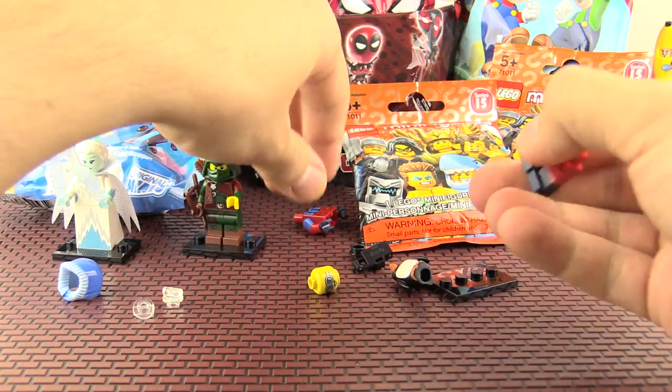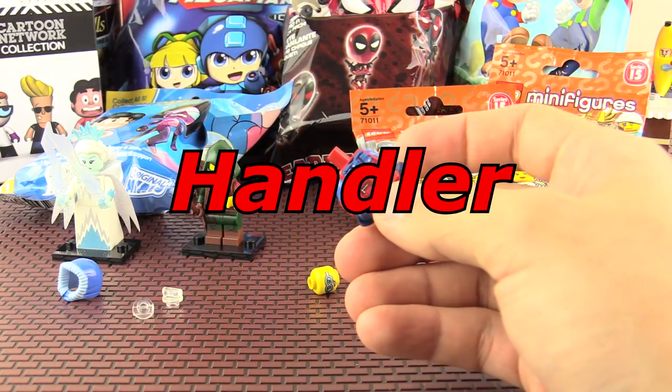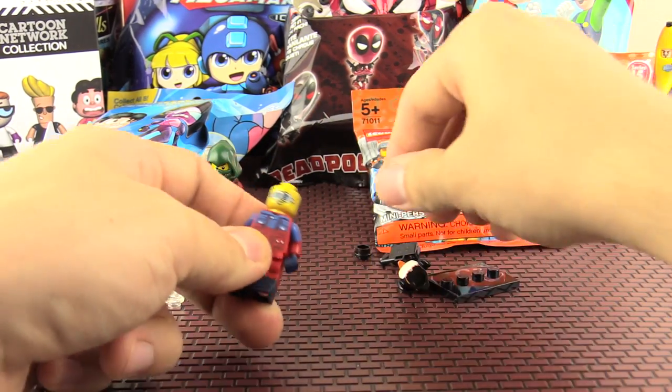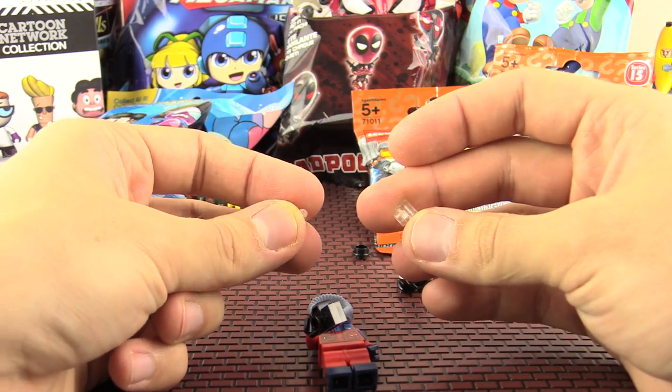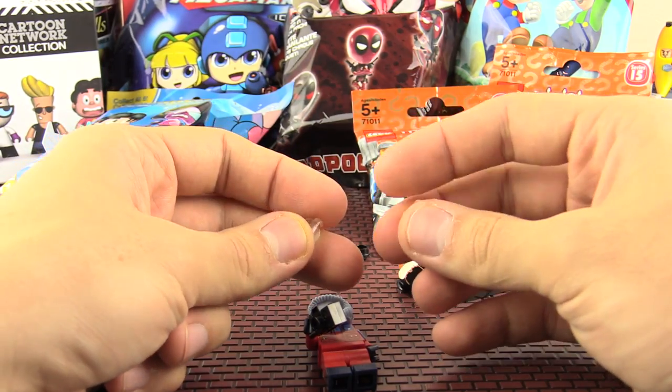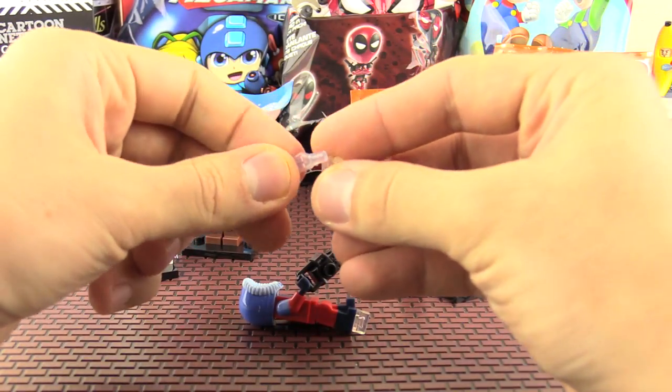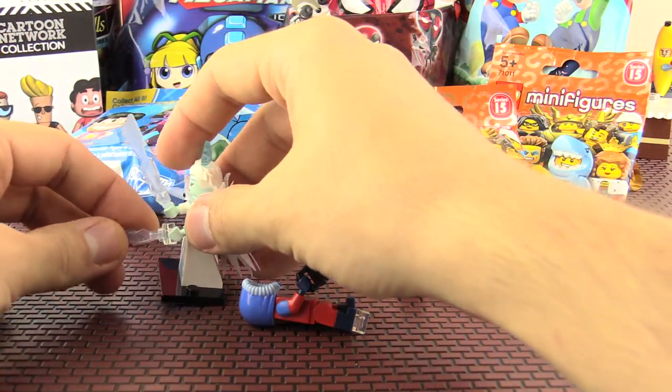Next up, who do we have? Well, that would be the penguin handler person thingamajig. Yeah, apparently that's a job title now. You can be a penguin handler. What are these supposed to be? Are these like ice skates or something? What is that for? Oh, awkward, awkward. They're not swords. They gotta be this way. Bam, they're actual ice blasts.